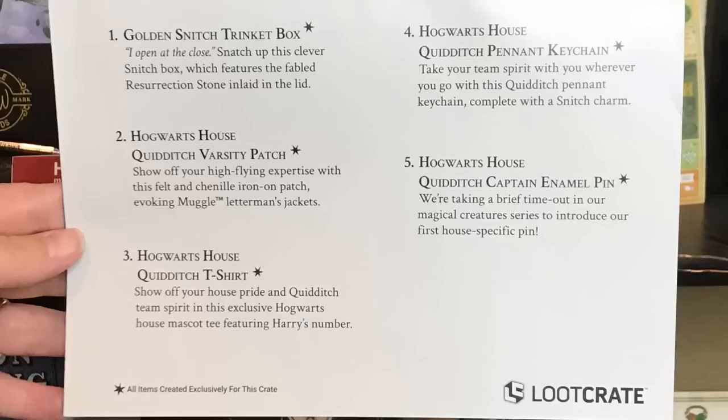Oh, so the patch was not house specific. To me, that screams Gryffindor. It's the Gryffindor colors, so I'm not sure the other houses would really appreciate this as much as I did. The Hogwarts House Quidditch t-shirt, the Hogwarts House Quidditch pennant keychain, and the Hogwarts House Quidditch captain enamel pin.